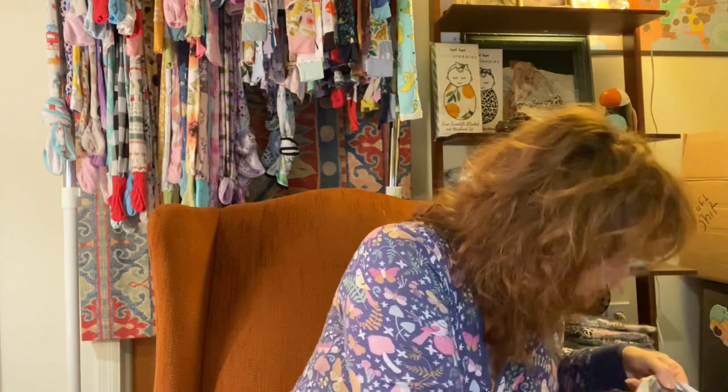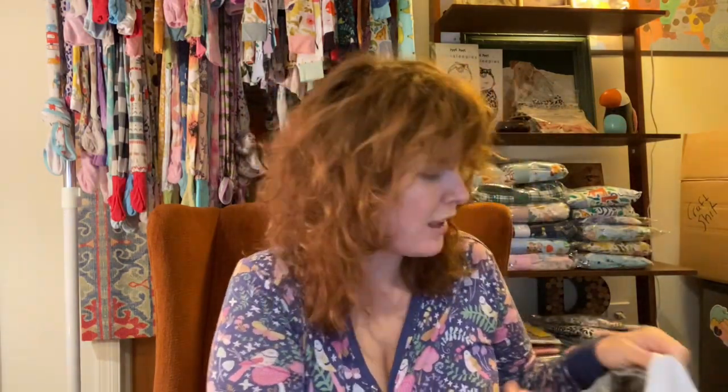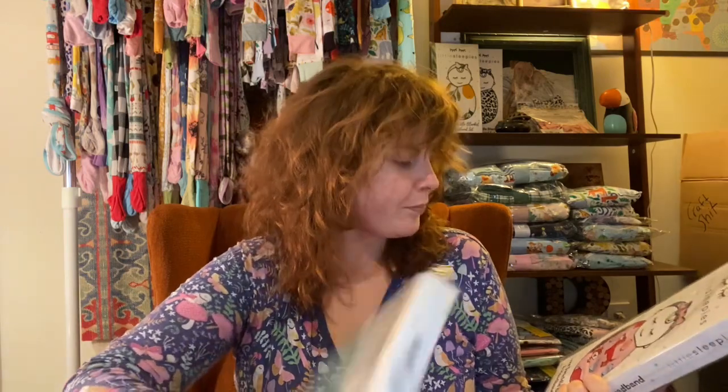Let's see what we got here. Oh, finally, it's my V-Day drop, and we have dun, dun, dun, dun, dun. Blue crib sheets. It's a show game. They don't exist. All right, we have swaddles. Look at those. Those are super cute.